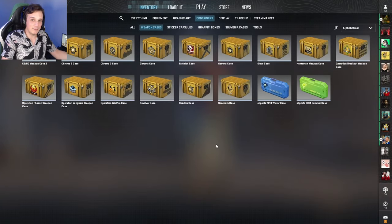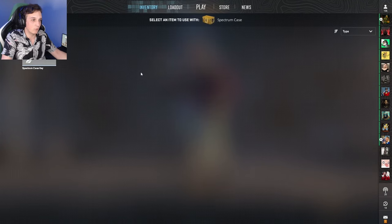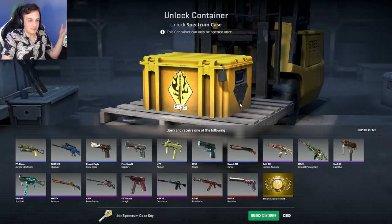And basically from the Hydra case, it doesn't really get much better. All of the cases after this one are basically a pound or more. So they're already what I would consider high tier cases, because opening one means that you need to spend the £2 on the key and the £2 most likely on the case itself. And well, this is the start of that.